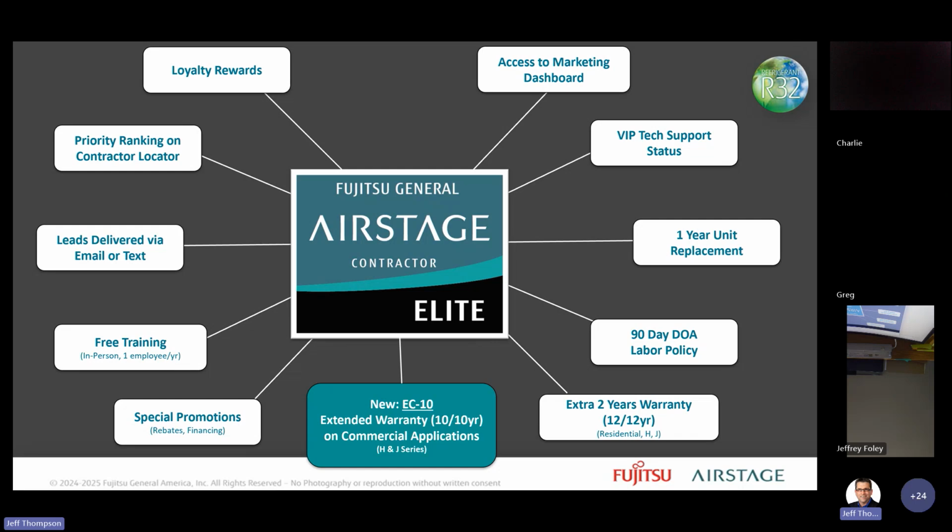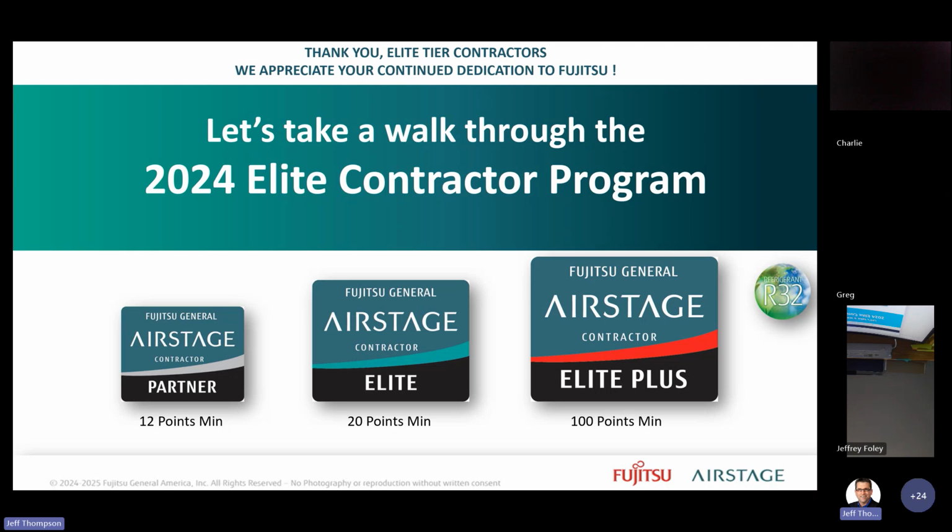Priority rankings on the contractor locator, leads via email or text, free trainings, and for the new elite level, it's more than just one person per employer per year. Special promotions, and at the bottom there you see that extended warranty for elite dealers when registering a J or H series in a light commercial application that takes it all the way to 10 and 10 instead of 7 and 5. Here are the three levels, and this happened last year.